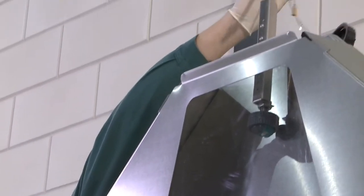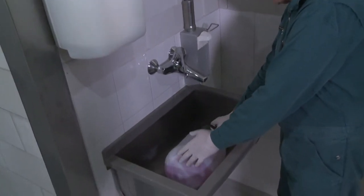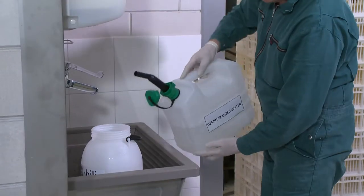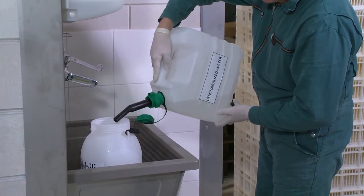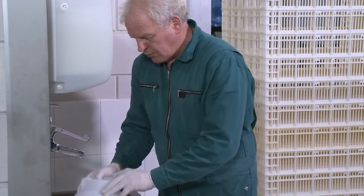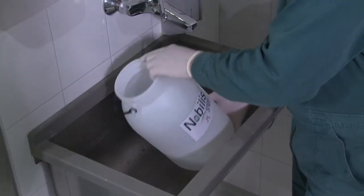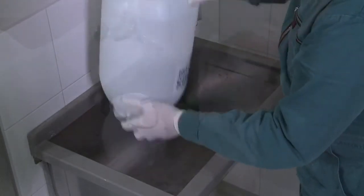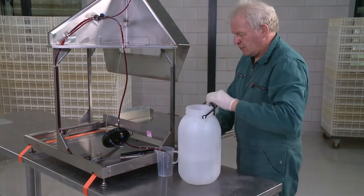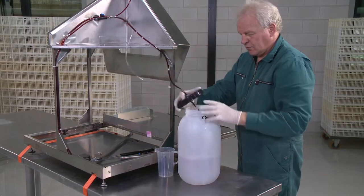Once the vaccination procedure has been finished, empty the vaccine bottle of remaining vaccine quantity and rinse the vaccine container thoroughly using lukewarm, clean, and demineralized water. Afterwards, add a volume, at least 1 liter, of lukewarm, clean, and demineralized water to the vaccine container. Then, to clean the inside of the tubes and nozzle, simulate at least 15 spray vaccinations.